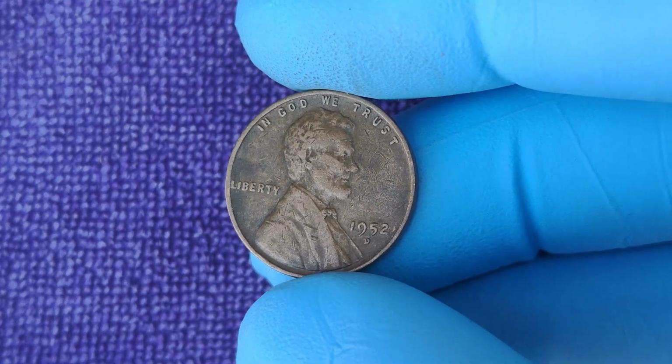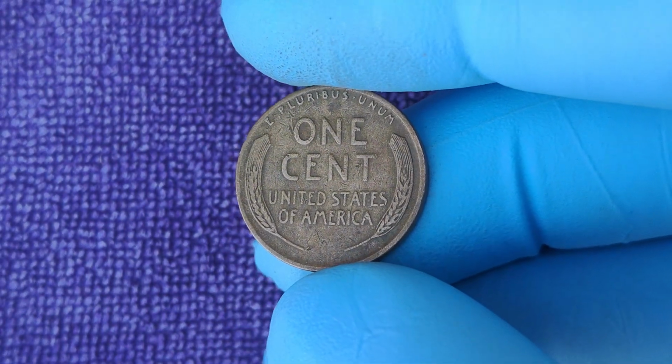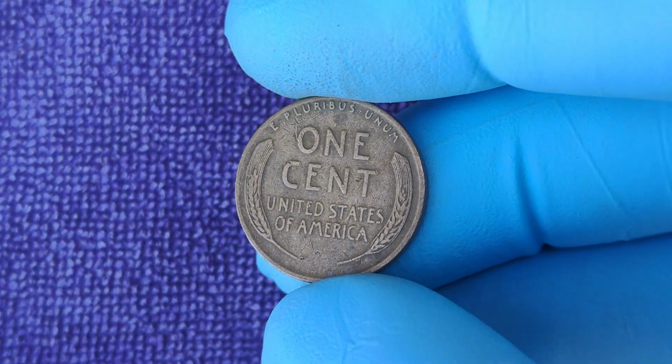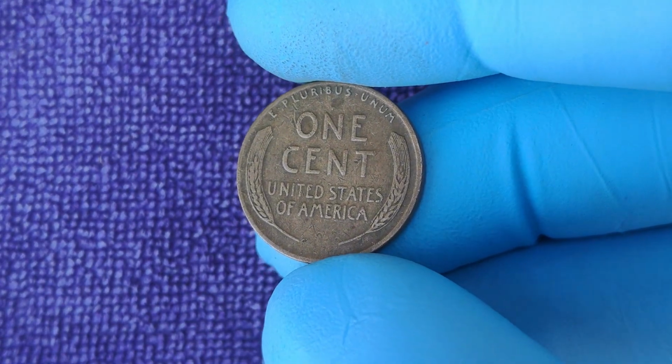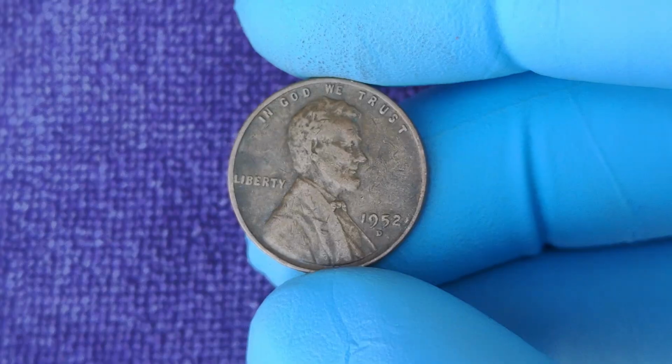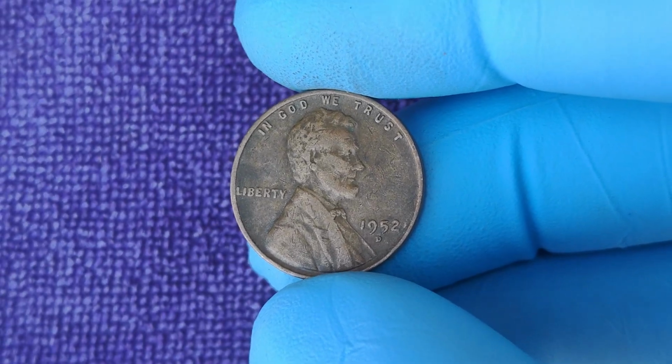Collectors are particularly drawn to coins graded MS66, MS67, or higher. At these levels, even the smallest flaw can mean the difference between a good coin and a record-setting one. Color also plays a crucial role.